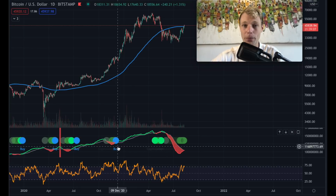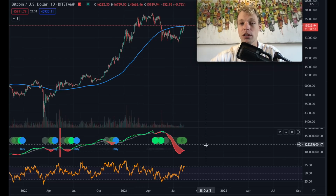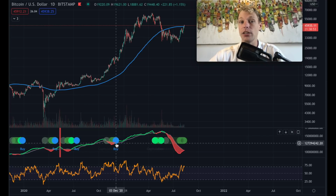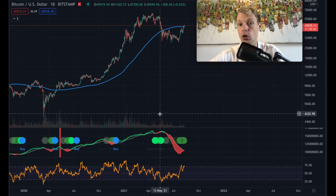However, guys, the opposite is true as well. Once the inversion of the hash ribbon goes back to normal levels and the green moving average goes above the gray moving average, then that is most of the time followed by a buy signal. And what it basically means is that the hash rate is increasing, so more and more mining operations are set in place, mining Bitcoin, securing the Bitcoin network, right?